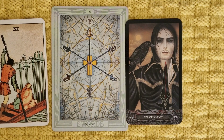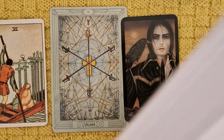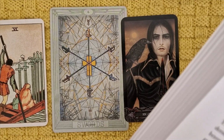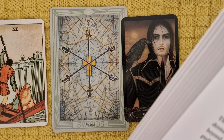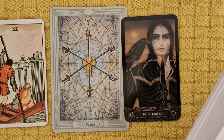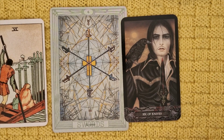So let's have a look what the book says, because this is very much based on the Thoth and the accompanying guidebook, Phantasmagoria. The Six of Knives is the most perfect manifestation of the mind in terms of the human spirit. When the card appears in a reading, it signifies that an intellectual and objective approach will achieve the best results.